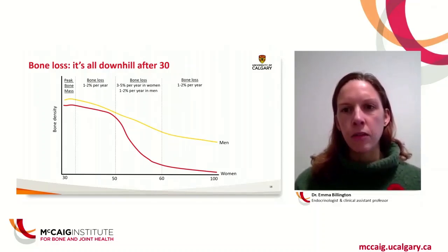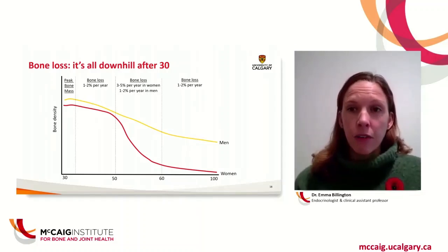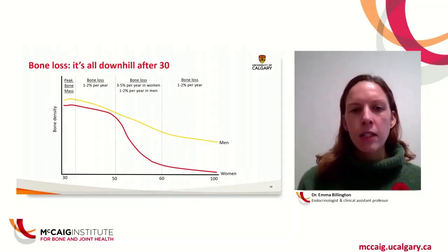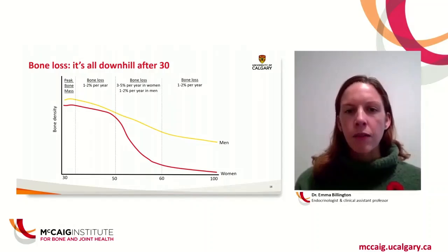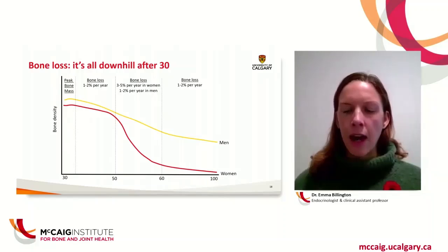women. And due to lower estrogen levels after menopause, women actually lose much more bone in the few years after they've gone through menopause. So they lose up to 3 to 5% a year, whereas men are still ticking along at about 1 to 2% a year. And at about age 60, things even out again for women, but they end up lower than men on average. And so that's why osteoporosis tends to be more common in women than men as we age.